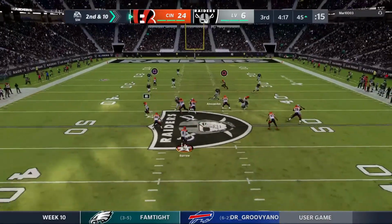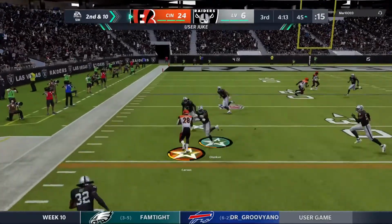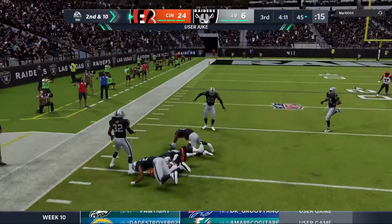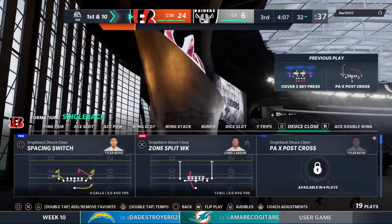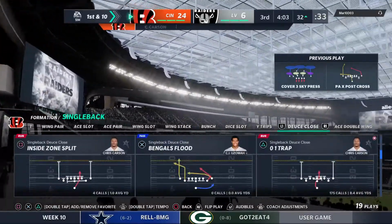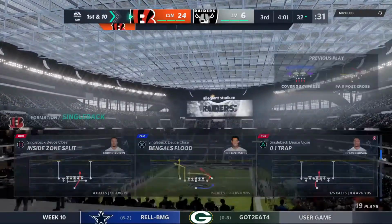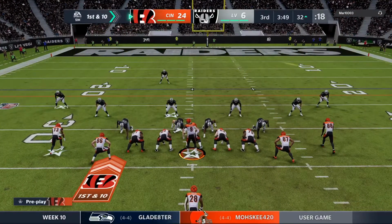Off the play fake, here's Burrow. Throw left side complete. It's Carson. And he gets this inside the 35-yard line. A gain of 13. It's a first down. And while we may be looking at the scoreboard, this offense certainly is not, because they're showing no signs of backing down, even with a 3-score lead here in the 3rd quarter.